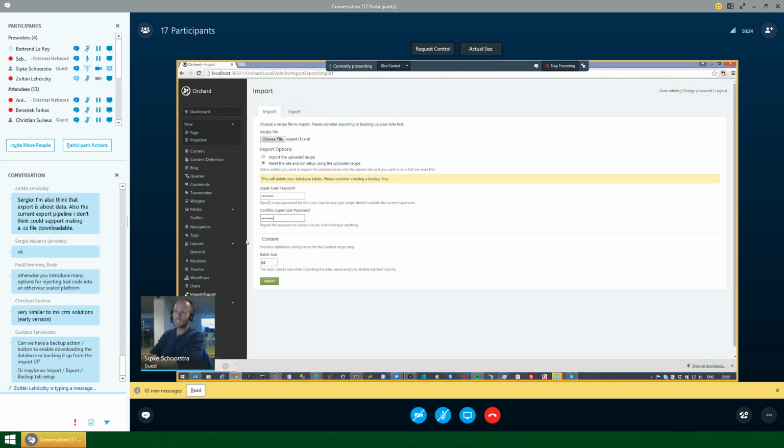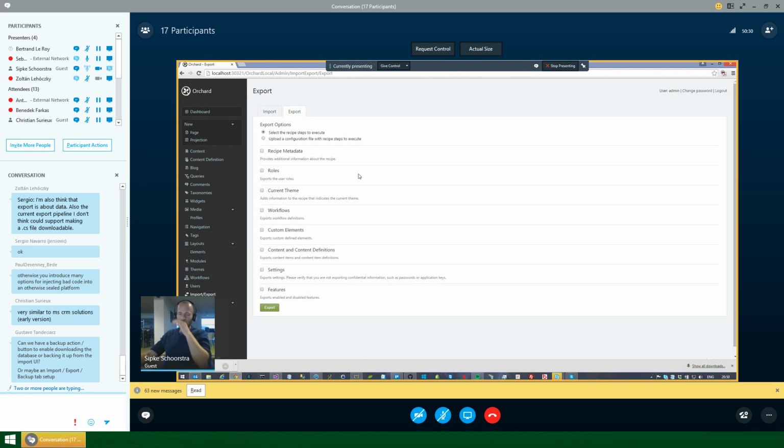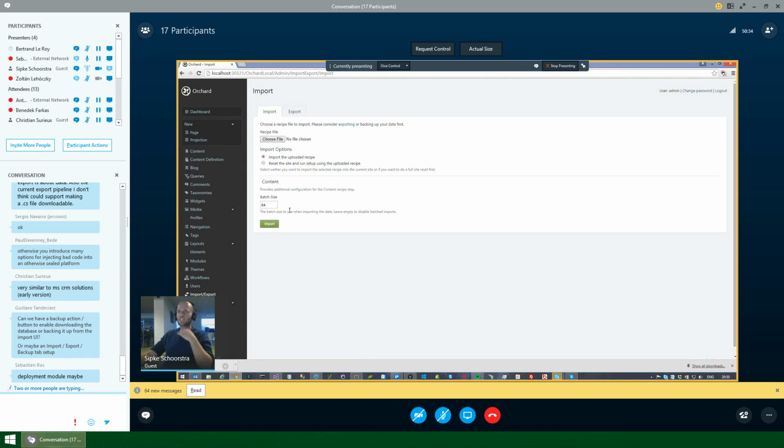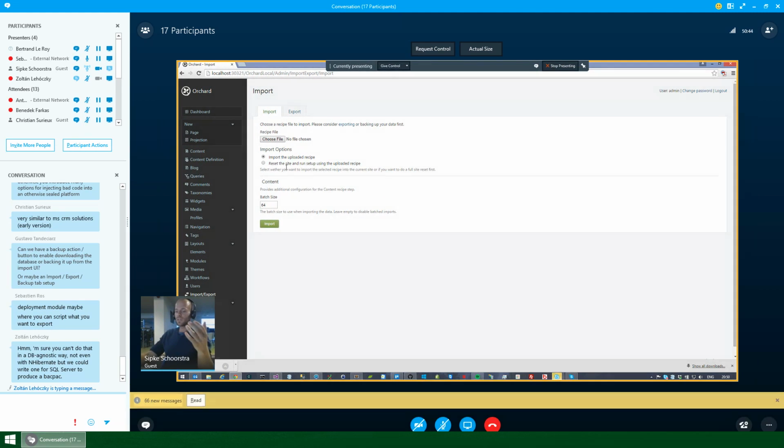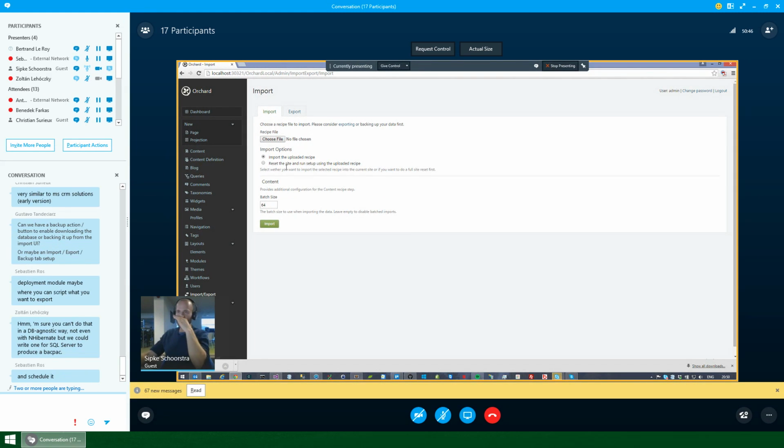This scenario actually enables you to do full round tripping, where you export the entire site using this screen and then import it here. So you could bring your site from one environment to another. Even for example, if you have a development environment and you want to rebuild it using the same content as in production, this is a way to do it.